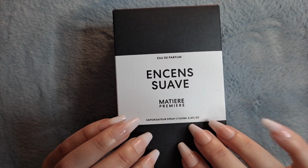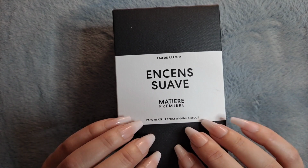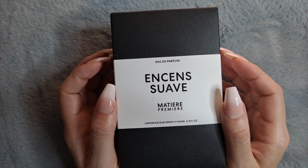This next one that I have here, this one is from Matiere Premiere, and it's called Encens Suave.